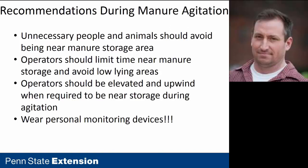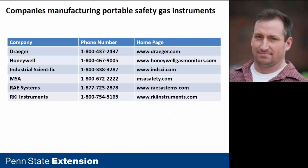And the biggest take-home point that I want to point out is personal monitoring devices. Wear a personal monitoring device. For about the price of a cell phone, it's a small device you can clip to your belt or your jacket, and it can beep and alarm and vibrate and give you a warning whenever a dangerous environment is going to be present. So it's a very small price for some life insurance here.